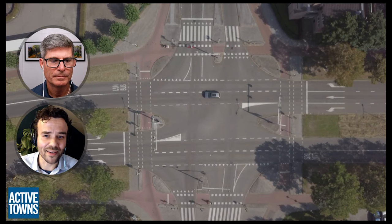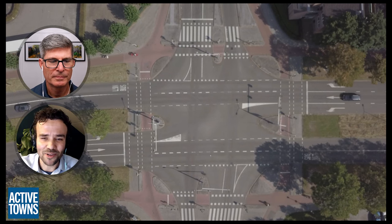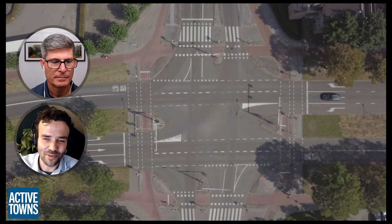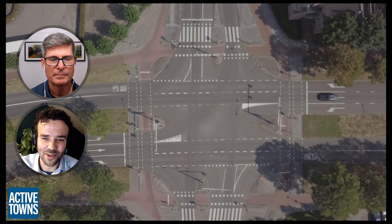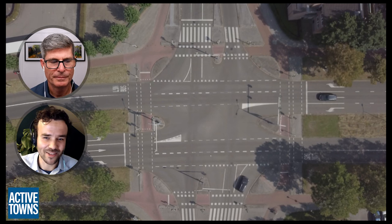Yeah, also. People hate stopping, right? Nobody likes to stop for a traffic light, especially if it's quiet, not a lot of traffic like in this situation. I would just be frustrated because what am I waiting for? There's nobody crossing. There's literally nothing dangerous going on. Why don't you just let me go?